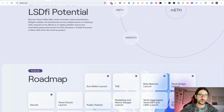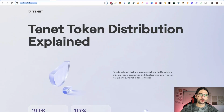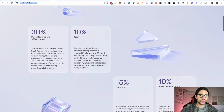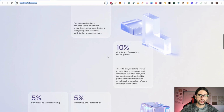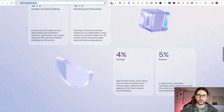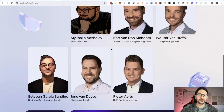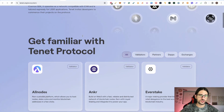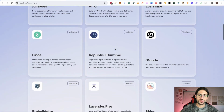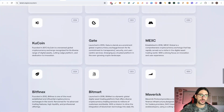In the website you can see the roadmap and many more information about this layer 1 focused on LSD. Like we mentioned in the tokenomics, they have 10% for the team, 30% for block rewards and the V tokenomics. And down here you can see that they have 4% for airdrops. So this is all in the official website, you can check it yourself. And also you have in the website the name and the images of all the team members here, so you can easily search for any of them. And in the Tenet ecosystem section, you already can see validators, partners of the project, and much more information about the ecosystem that Tenet is building.